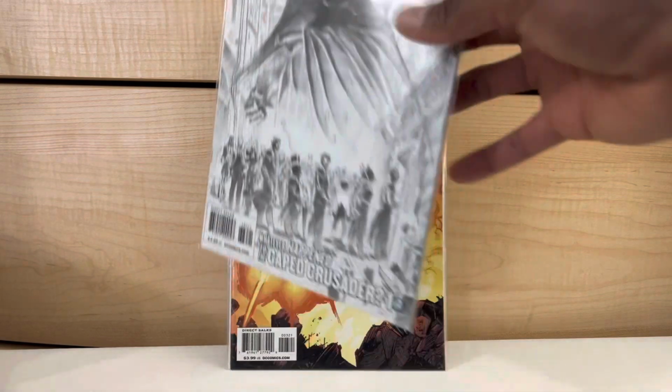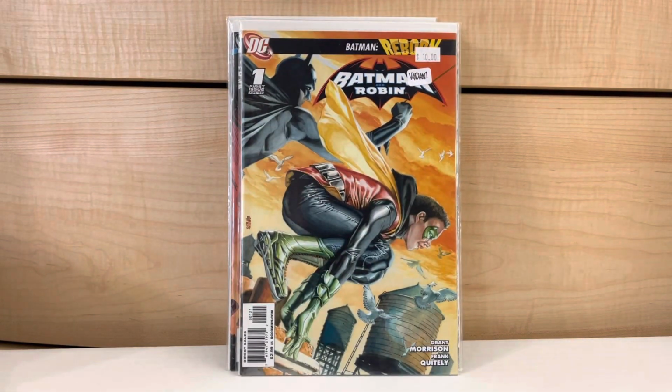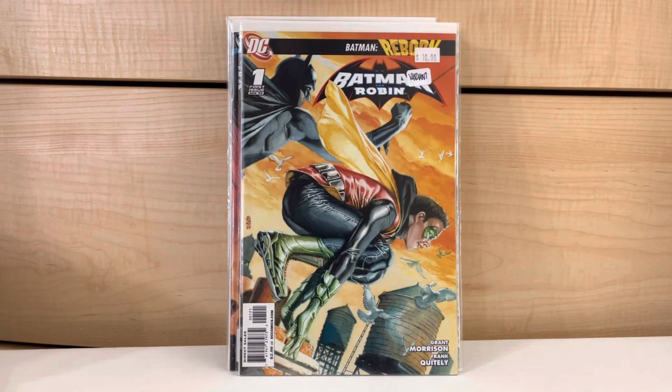Sketch cover of number 686. More Batman. I like this cover a lot. Underrated cover, in my opinion. Doesn't sell for anything, but I like it anyway. So this is Batman and Robin number 1, J.G. Jones, 1 in 25 variant. This is from that same time period where J.G. Jones was doing those Batman Reborn covers, and this is from that same group of variants where the Gotham City Sirens number 1 came from. You know what I'm saying? So this is an underrated variant in my opinion.